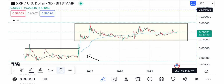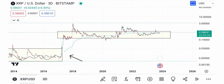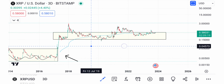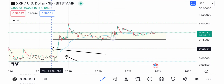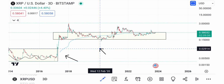So what I want to do is squeeze this down in here. Now you can see it really tight. You could see just how much it's respected, right? So when price broke out, it didn't come all the way down to backtest. Instead of correcting through price all the way back down to the backtest zone, it corrected through time, which is even more bullish.